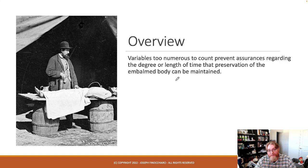We have to be able to read what the body is telling us and also understand the environment we are in in order to effectively keep that body as long as possible.